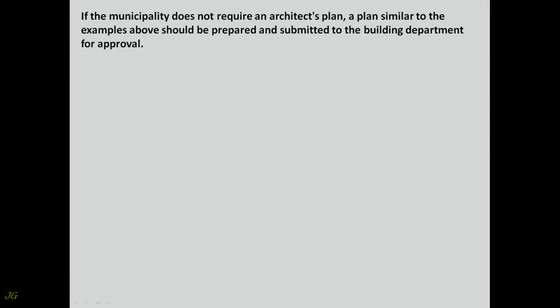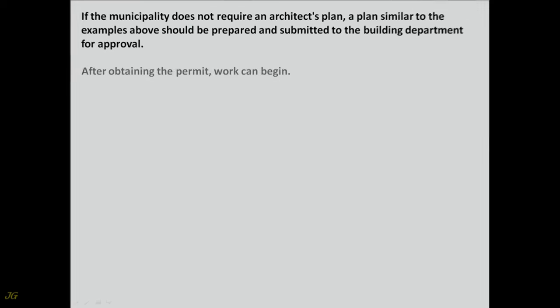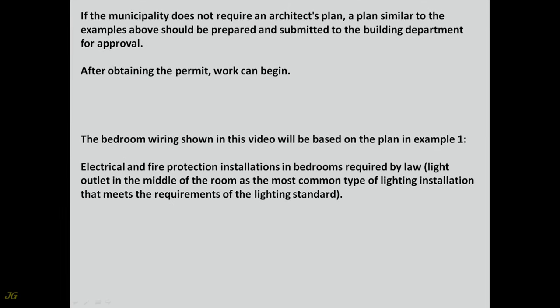If the municipality does not require an architect's plan, a plan similar to the examples above should be prepared and submitted to the building department for approval. After obtaining the permit, work can begin. The bedroom wiring shown in this video will be based on the plan in example 1.